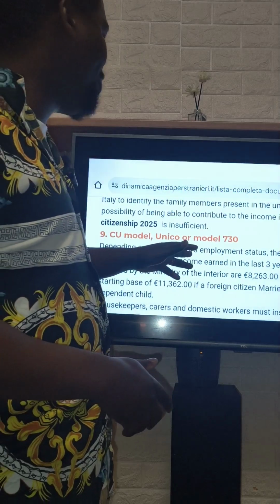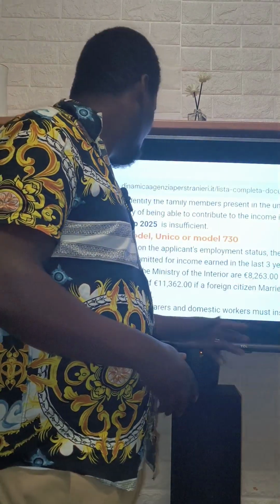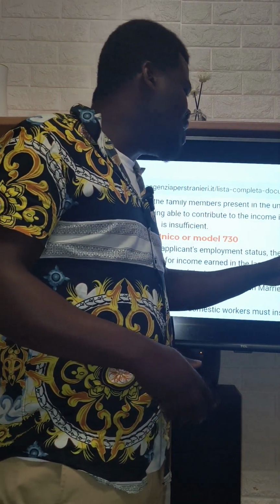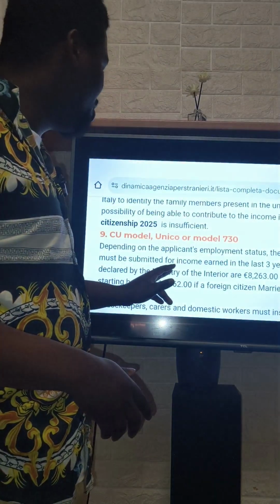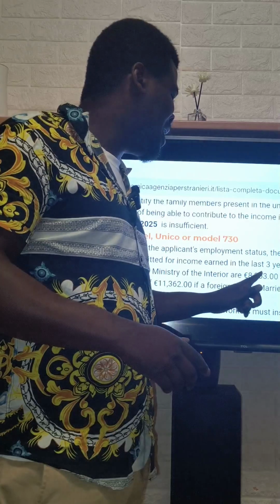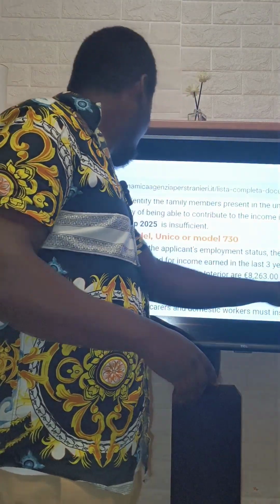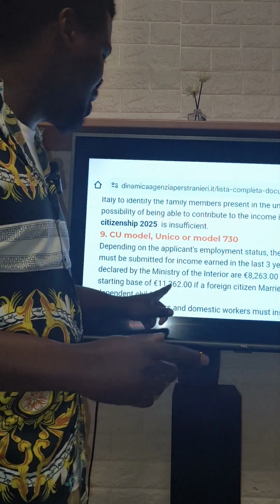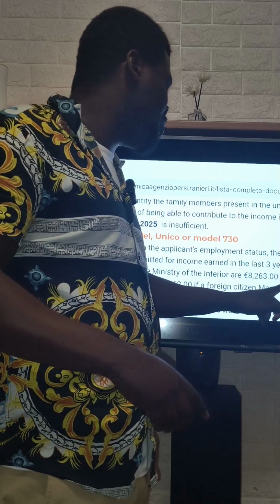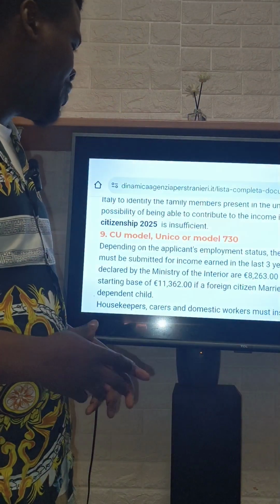Now, depending on the applicant's employment status, the CU, Unico, or 730 forms must be submitted for income earned in the last 3 years. The minimum amounts declared by the Ministry of the Interior are 8,263 euros for a single applicant and a starting base of 11,362 euros if a foreign citizen is married, plus 516 euros for each dependent child.